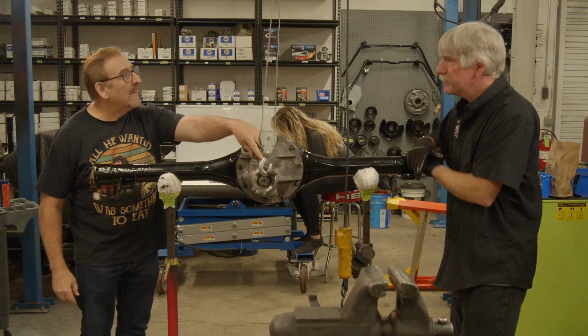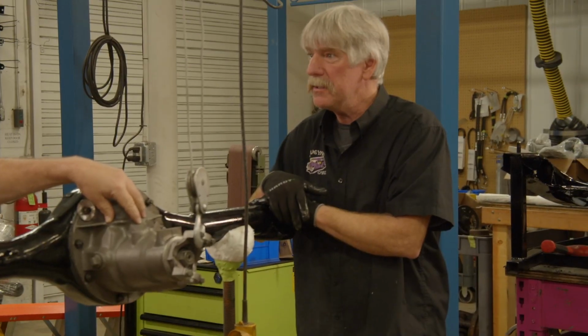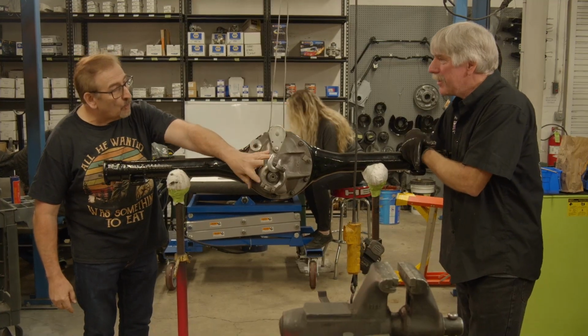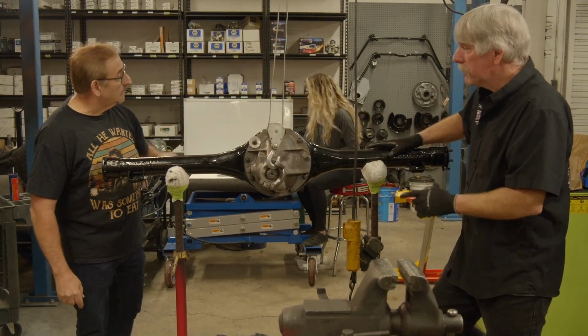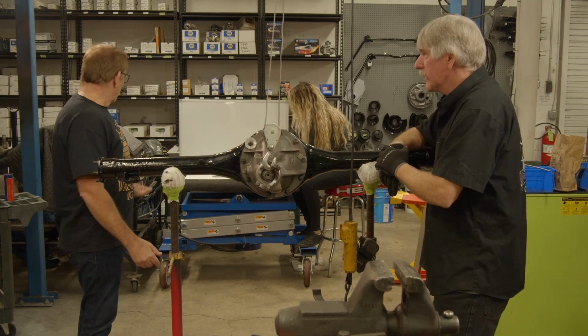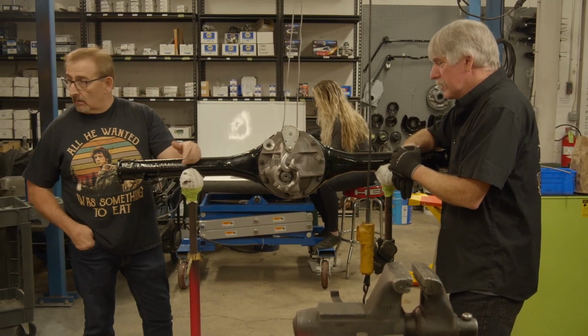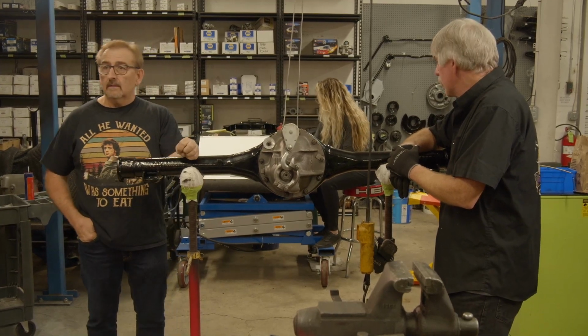Third member or carrier. Or pumpkin? Or pumpkin, you can call it a pumpkin if you want to. It's one unit. So that's a part. The third member is a part. Alyssa, are you writing this down? I'm trying to keep up. I've had two things already, so it could get overwhelming. So axle housing, and what else?